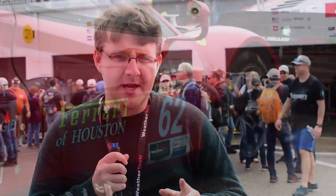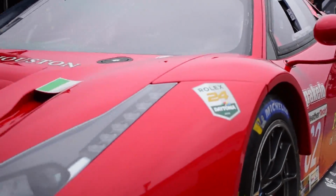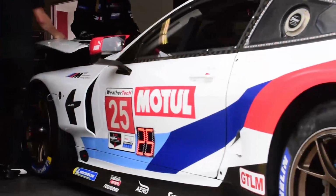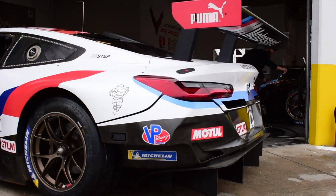The Risi Ferrari has returned. They're the most recent winner in the IMSA category. They have won at the Petit Le Mans. They really surprised a lot of people because they'd actually run the Rolex here last year. They missed the entire season, show up at Road Atlanta, and take care of business. The BMWs are here as well. Of course, the BMWs won this race in the category last season.